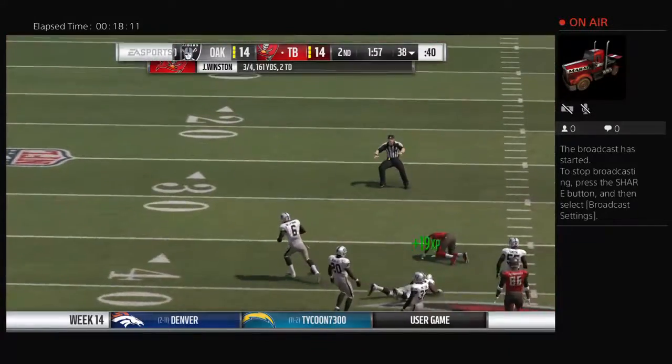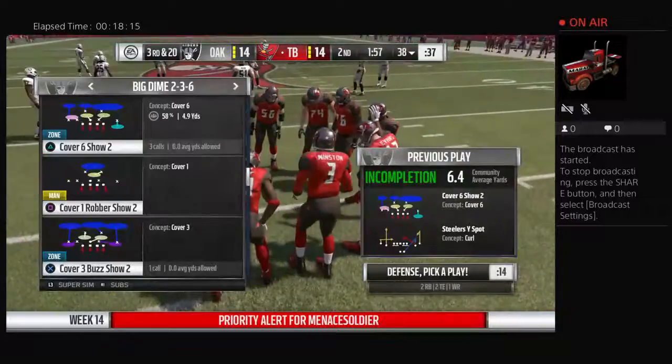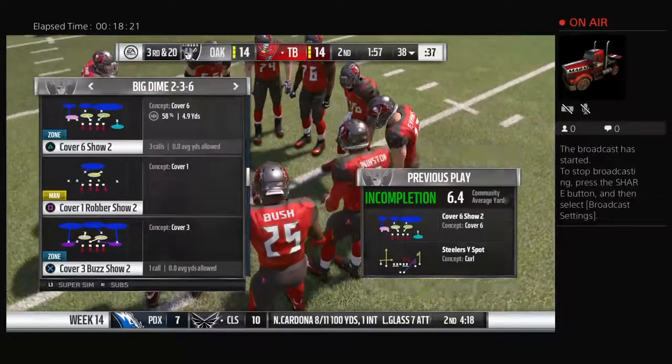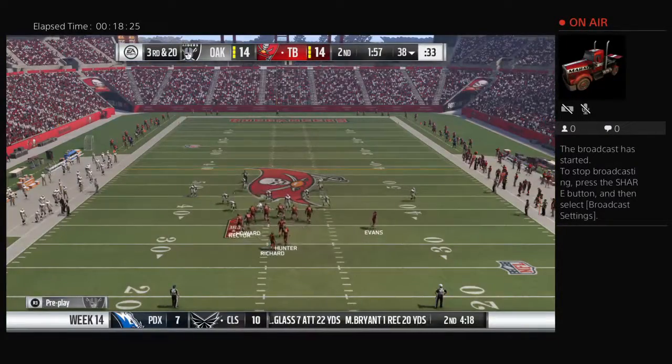And incomplete there. A nice hit jars the ball free and brings up third down. We know it's not an easy job to go out and catch passes when people are trying to tackle you and knock the ball away. But the bottom line is that's a pass he's got to have and a pass he should have caught.